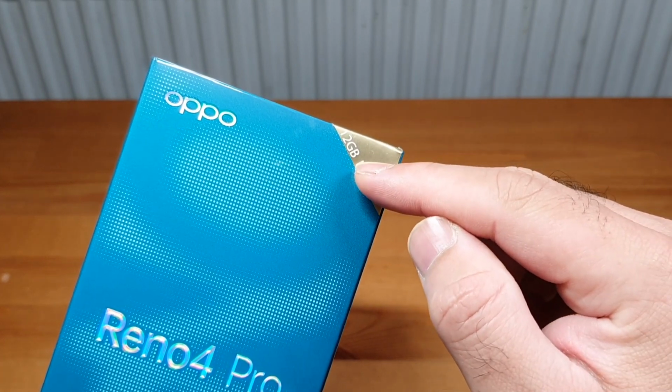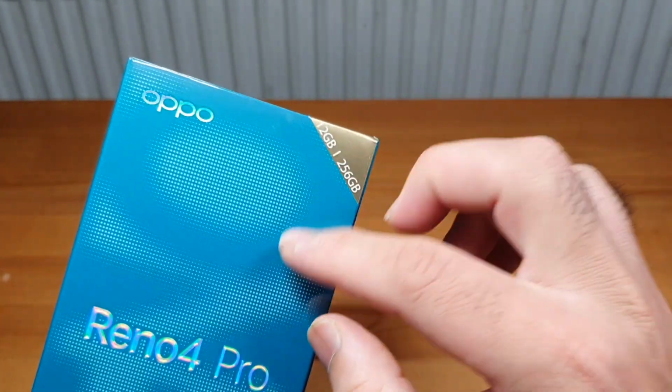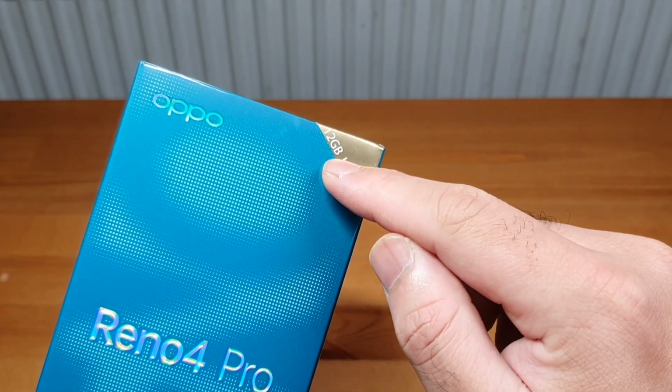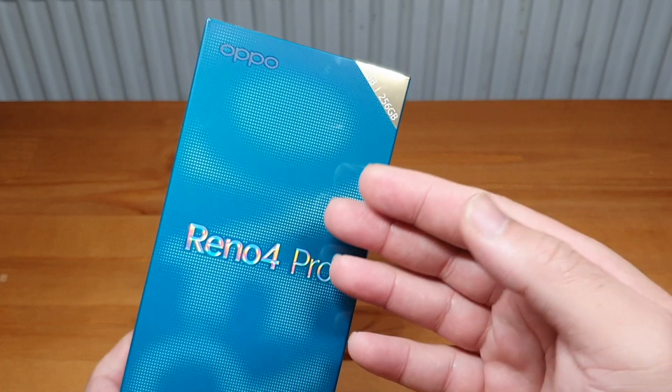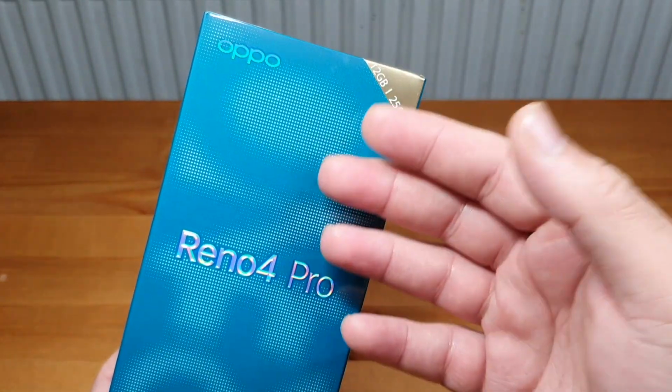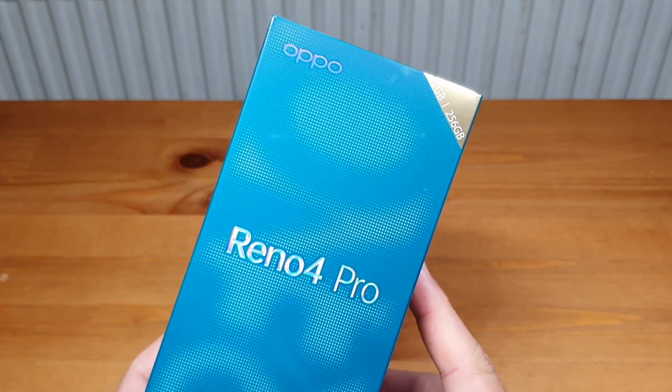Whereas this international variant, and this is by the way the Galactic blue color, I will show you that on the box in a minute, comes with 12 gigs of RAM. So with this Snapdragon 765G along with 12 gigs of RAM, I'm expecting nearly almost flagship performance.